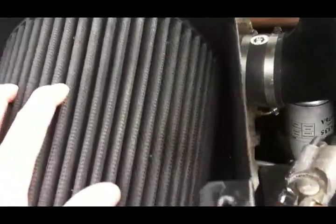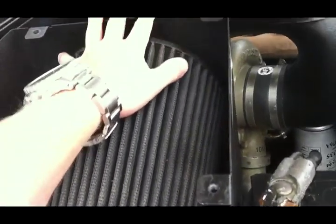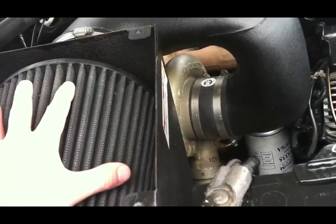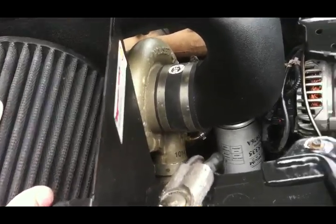This has got an AFE air filter kit. This is about a $300 setup right here. And the exhaust is probably another $500, okay? It's just nice. It's going to help your turbo work a little bit better. It's going to help the engine breathe a little bit better. And you pick up a little more fuel mileage with that, okay?